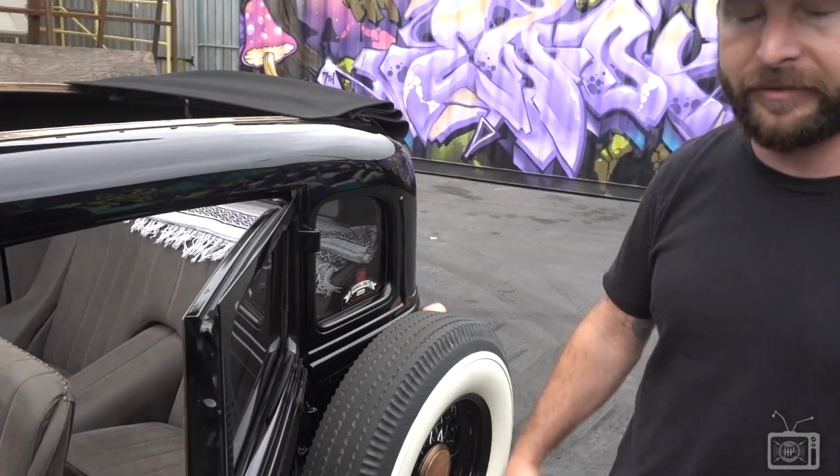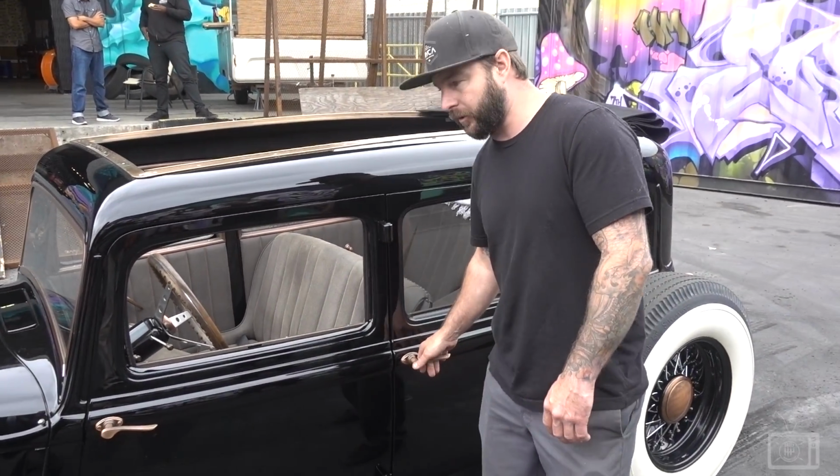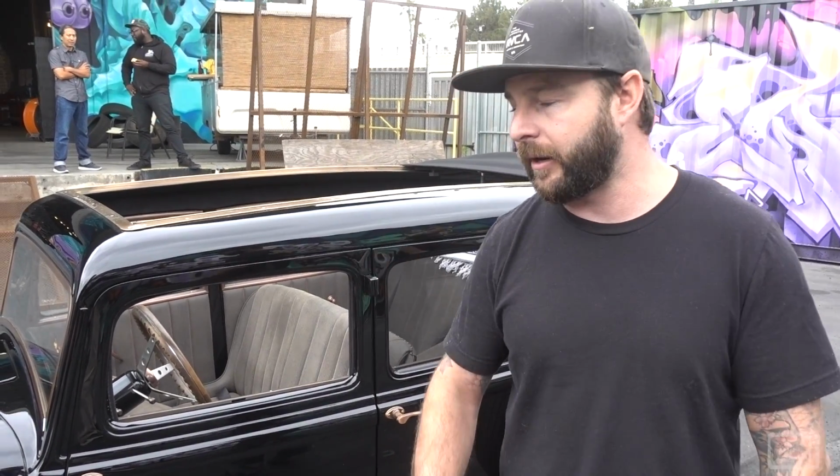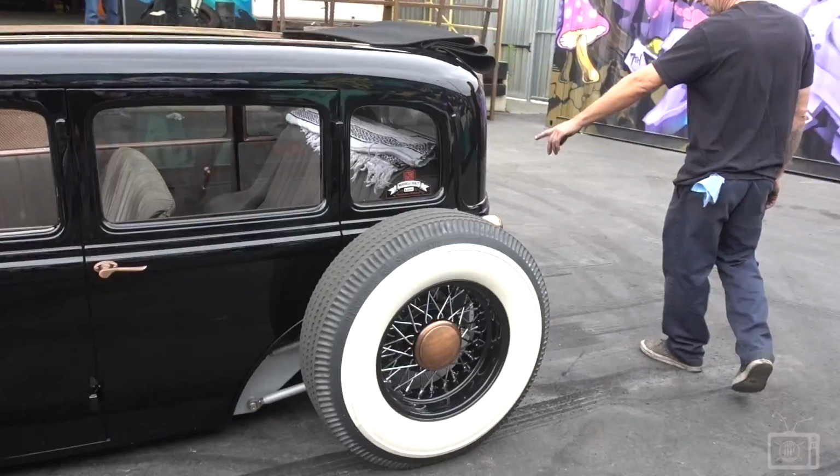It's awesome. That's crazy. Perfect. I love it. They stay straight. With old spoke wheels, cars try to use an original wheel, and no matter how straight you get it, it's going to change from day to day depending on how you drive.